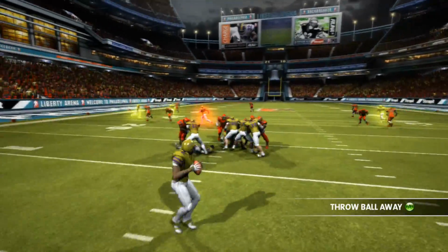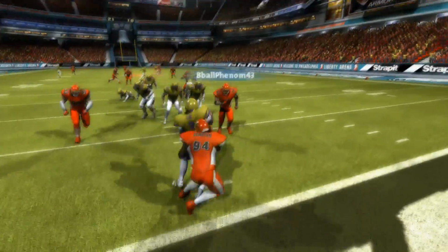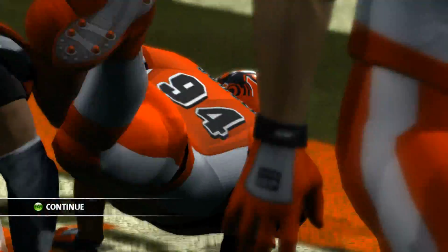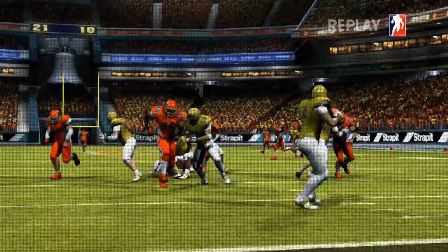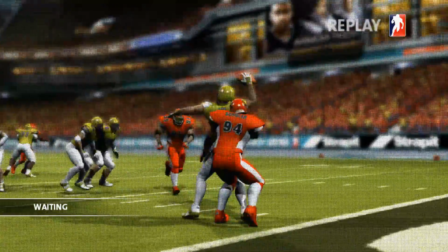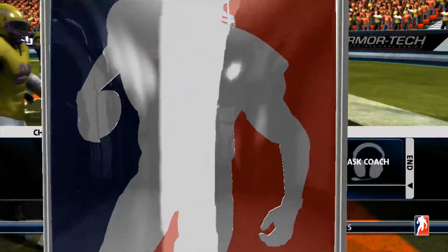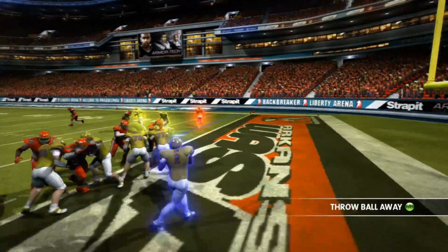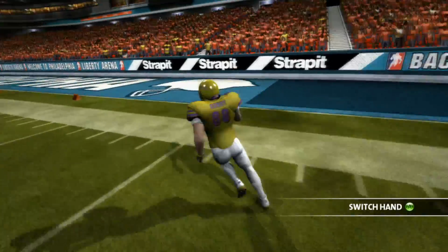It's not looking good here for T-Mac 719, especially that could have been a safety, but they will rule him down on the 1-yard line for a 16-yard sack. You know, as a quarterback, I just got to get rid of it at that point. But he's down on the 1. Let's see if I can get myself out of this situation here.